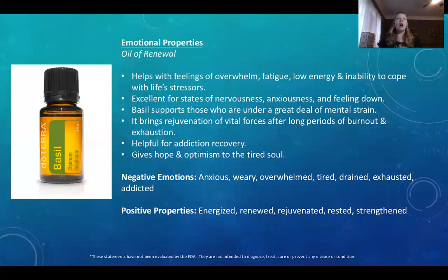Rosemary is phenomenal for memory. And it's not an expensive oil. I think it's like $15. It's not pricey. If you don't have rosemary, eucalyptus or basil are pretty good overlaps that can help with that as well.